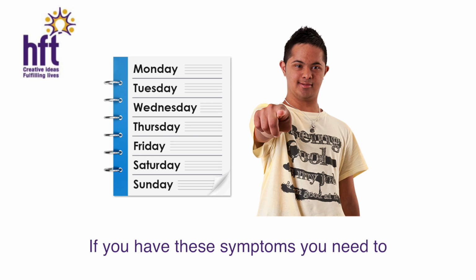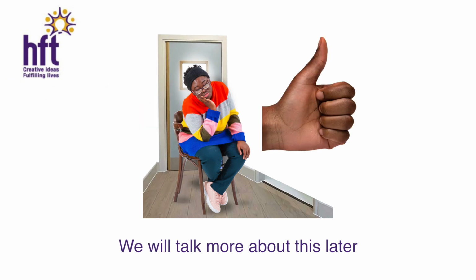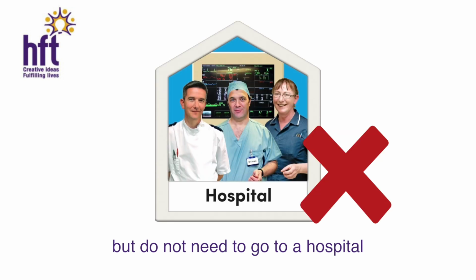If you have these symptoms, you need to stay at home and self-isolate for 7 days. Self-isolate means staying in your room. We'll talk more about this later. Staff will be on hand to support you. Most people who have the virus feel unwell but do not need to go to hospital.